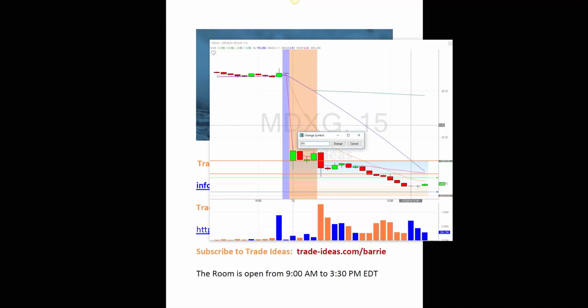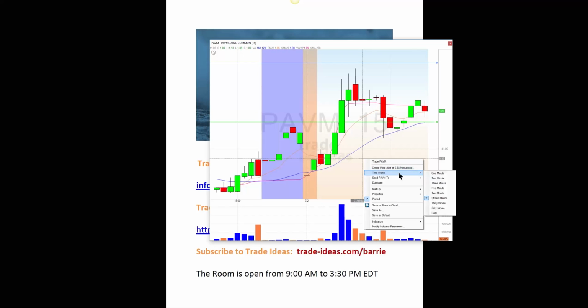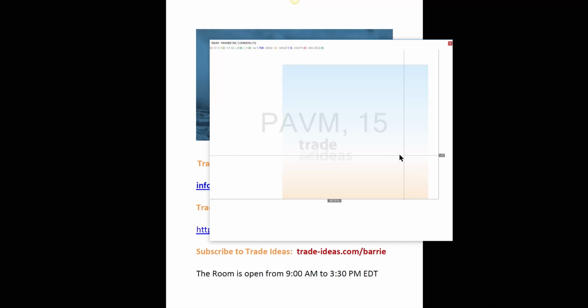I also got into this one. This one did not work. PAVM. I'm still interested in it. The daily isn't fantastic, not horrible though, because if it can start to fill into this area here, on a percentage basis it wouldn't be too bad. Of course, I was interested in it. Where did I get it? I got it from my momentum scanner, and to the 15 again.